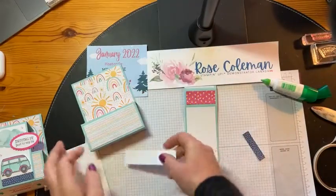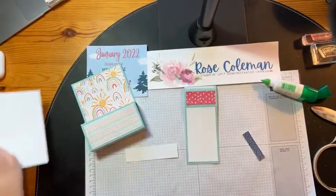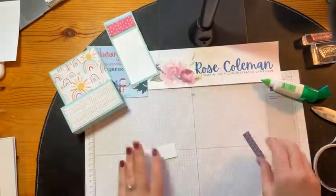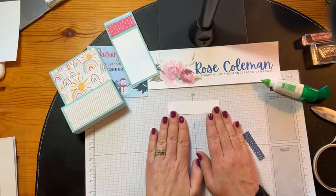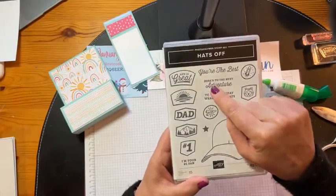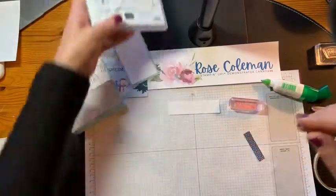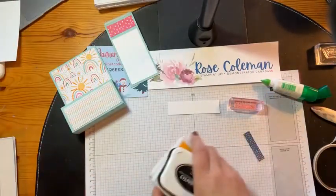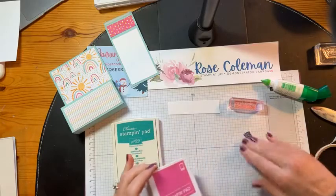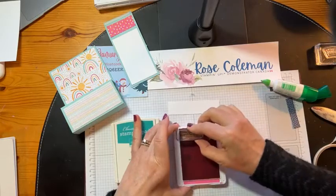So let's do some stamping. I also have another piece for the back, but we'll get to that in a second. So I'm just going to put this over here for a second, and we're going to stamp on this 1 by 4 inch piece. So for that one, I'm going to bring in my Hats Off stamp set, and it has a stamp that says, "Here's to the next adventure." I love that one. Because of the little Volkswagen, it looks like you're going on an adventure, right? So we're going to use Bermuda Bay and Magenta Madness, which are the colors in the paper, right? There's so many fun, amazing colors in this designer series paper.